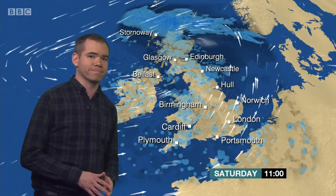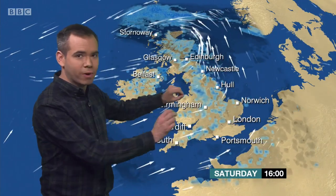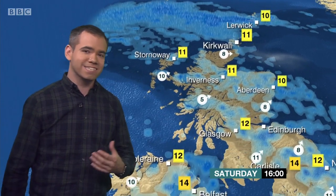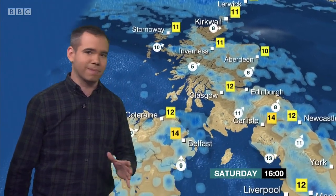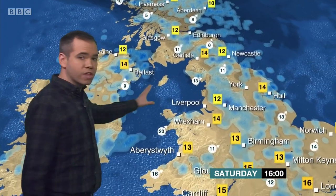But let's pick up the story on Saturday, and you can see a lot of showers flinging their way across the country and across the northern half of Scotland. Well, here it's going to be quite a cloudy afternoon with some outbreaks of rain. Some of that rain could be on the heavy side. Across Northern Ireland into Northern England and the Midlands, lots of showers, some of them heavy, possibly thundery.